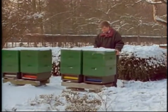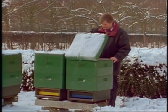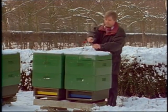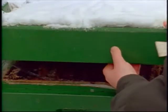Modern hives can be left in the open. Good hive stands protect the hives from rising damp and against the chill from the ground. Occasionally, the beekeeper must check that entrance holes are not blocked by ice or debris. Here we can see an example of the good winter cluster of a healthy, strong colony.